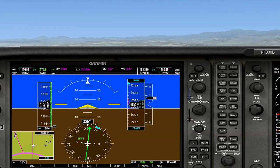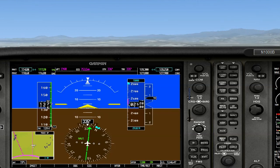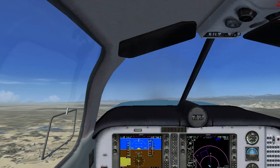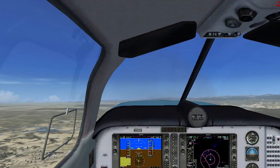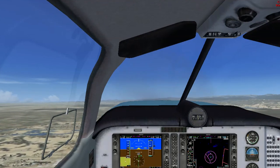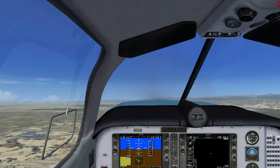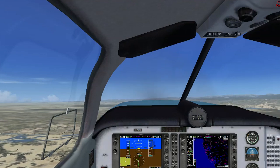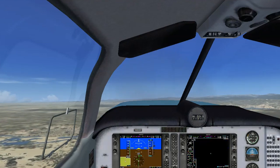We've got 753.8 nautical miles to go. I don't see where it tells me how long it's going to take to get there, but it's probably going to take a while. We might just have a look at some scenery. Zoom out my GPS and make sure we're going the right way. Yes, it appears we are.